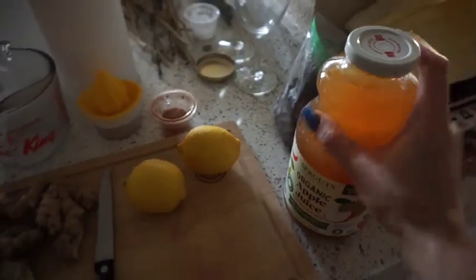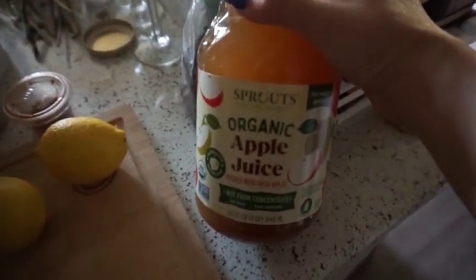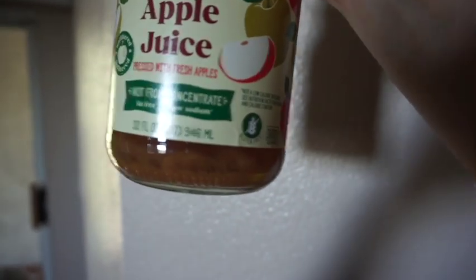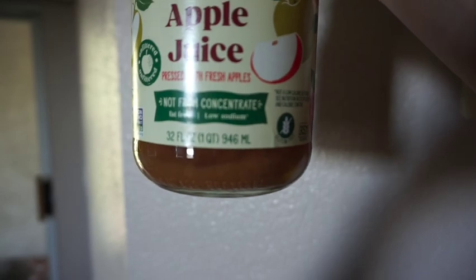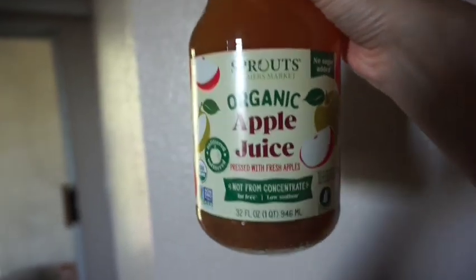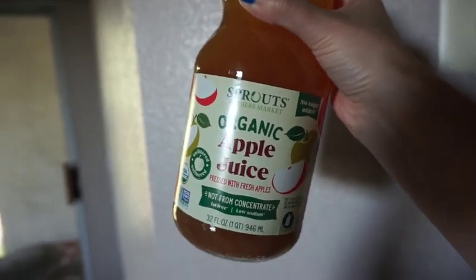And then I use fresh pressed organic apple juice. I do the not from concentrate, so you can see there's that bit, or I don't know if you can truly see it from here. There we go. If you can see that bottom layer that needs to get stirred, that's how you know, for the most part, it's more of a fresh pressed juice. You get a better flavor, more of the actual vitamins and minerals are still in here. I got this one from Sprouts.